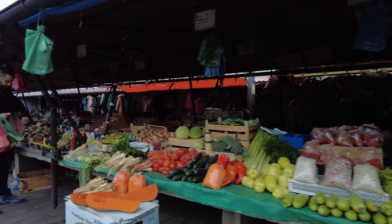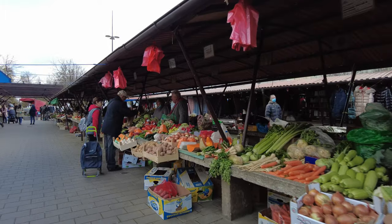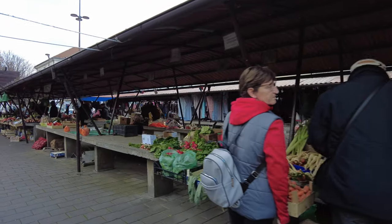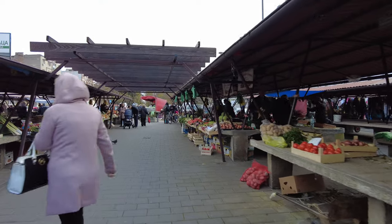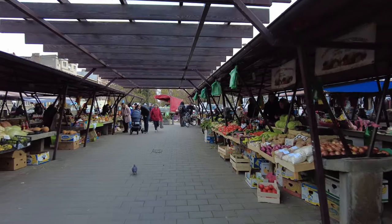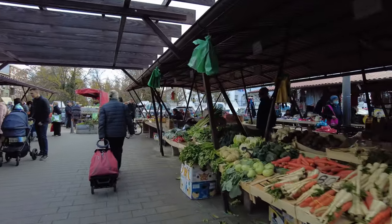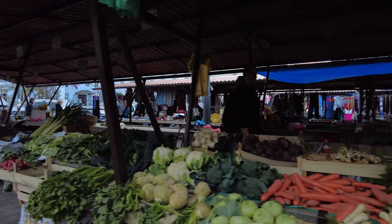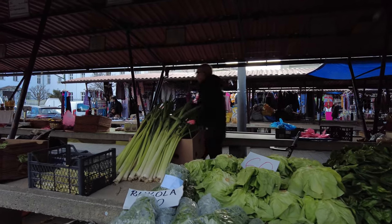And again, here's your fresh produce. It's November right now, so you're not going to have a lot of necessarily local fruits. We'll get around to the fruit section here in a minute. Got your regular stuff here, your broccoli and your beets, cauliflower, celery. Here they put their prices on it. A few items anyway.